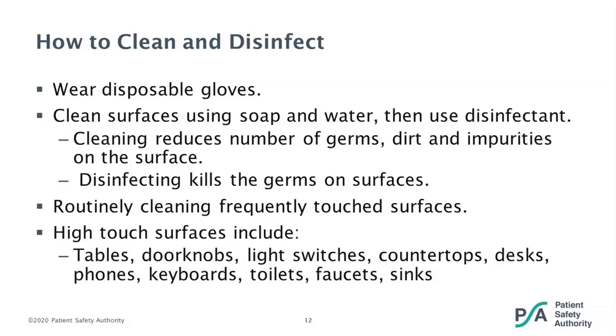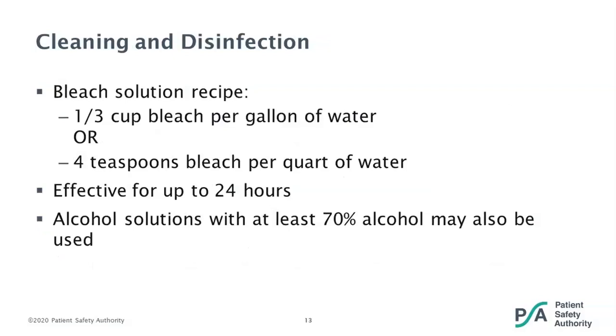Routinely clean high-touch areas. High-touch surfaces include your tables, your doorknobs, light switches, countertops, sinks, toys, those sort of things. Here's the recipe to make a bleach solution as a disinfectant. It is 1/3 cup bleach in a gallon of water, or 4 teaspoons of bleach in a quart of water. This solution is effective for up to 24 hours. Chlorine will evaporate, so you must make this solution up fresh every day. The CDC also states that alcohol solutions with at least 70% alcohol may also be used.